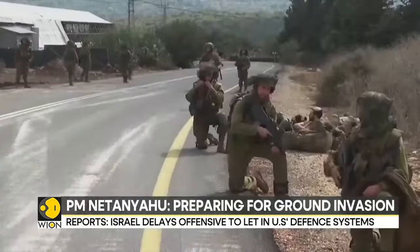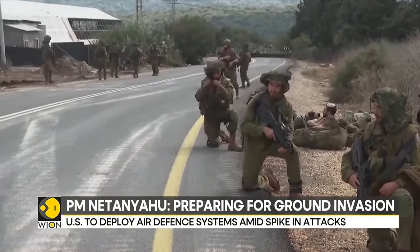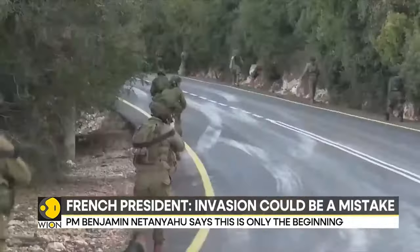Meanwhile, there are concerns about a spillover if an invasion occurs. Other countries like Egypt, Iran and Jordan have also cautioned Israel against invading Gaza.